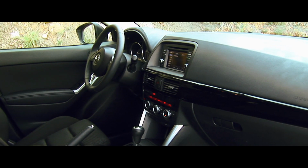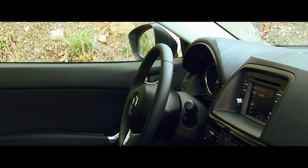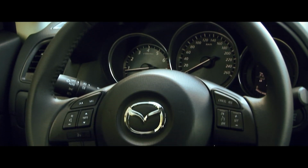I like the driver's seat. The steering wheel can be adjusted in two planes. Pay attention that the wheel is multifunctional, that's quite comfortable.